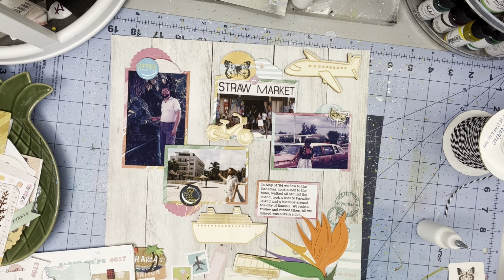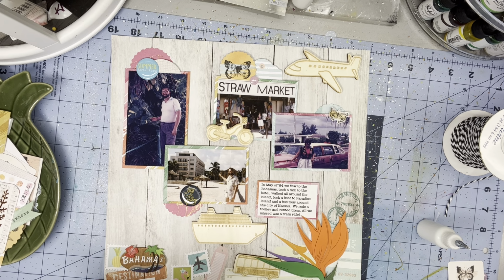But Life is Sweet kind of does. And I'm just going to cut this in half. And I'm going to cut this way and use all these phrases that are in this one color. I think that'll work.